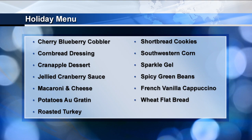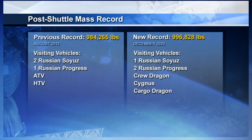Now, once it actually docks to the International Space Station, you saw more than 6,400 pounds of cargo on board, including the mass of the CRS-21 cargo craft. The docking of CRS-21 will actually break the post-shuttle mass record. This is the total mass of the International Space Station. Now, once it docks, it'll be one of 6 visiting vehicles, and it'll be ever closer to that 1 million pound milestone. You can see the previous record was in August of 2012.